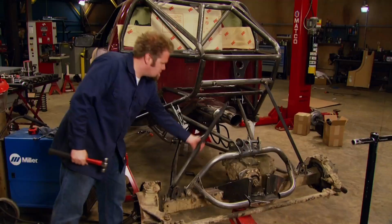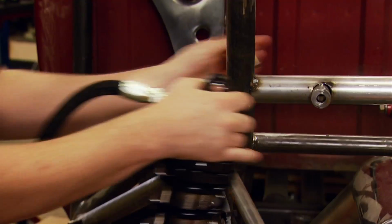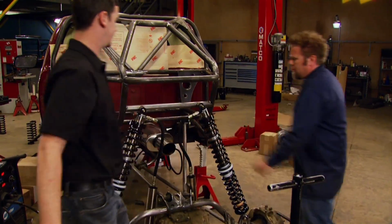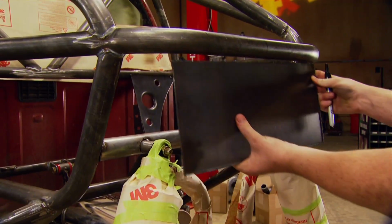When we mocked up this chassis, we only built the upper half of the shock mounts in single shear. Now with the new Bilsteins in place and wraps for protection, we can build the rest using some plate steel.